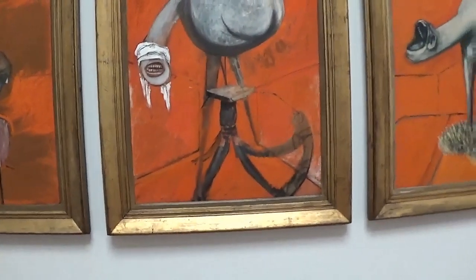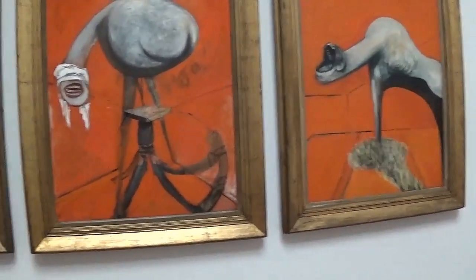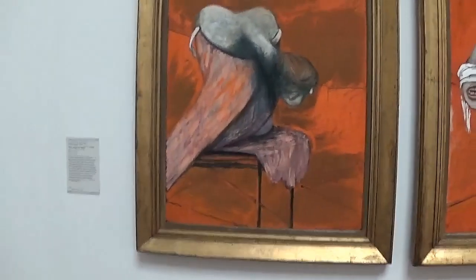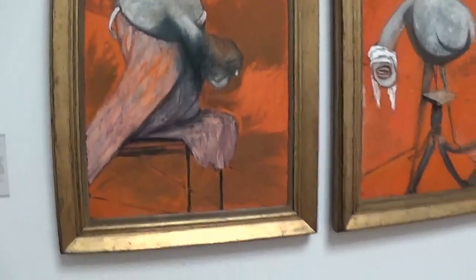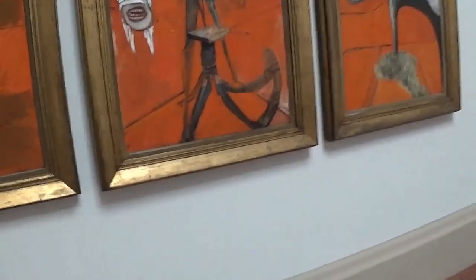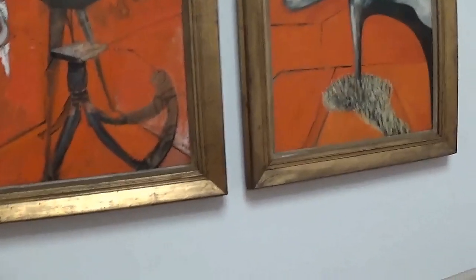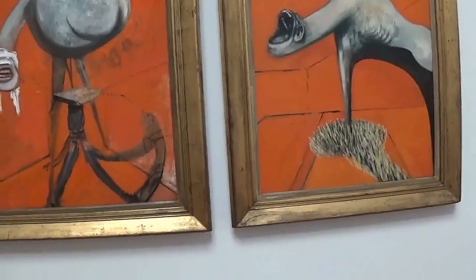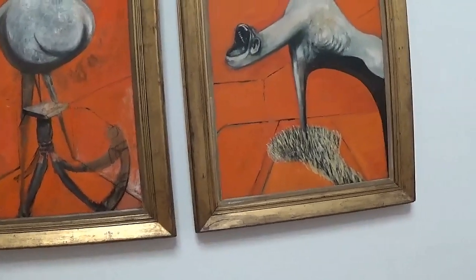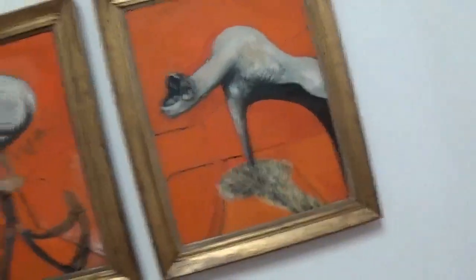Look, Francis Bacon. Some of Francis Bacon, one of our 20th century prolific artists. I'm not really keen on his work necessarily. He's an interesting character though. Interesting person nonetheless, and they did make a film about him and about his life. But I'm not a big fan of his art, to be perfectly honest. Maybe you can kind of agree on that one, as you can see behind me.